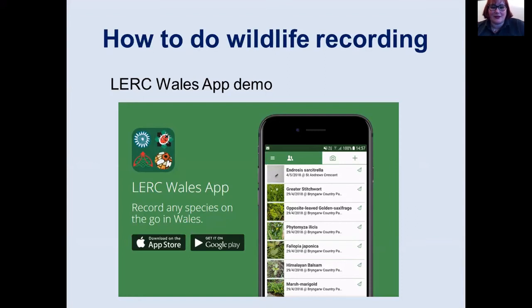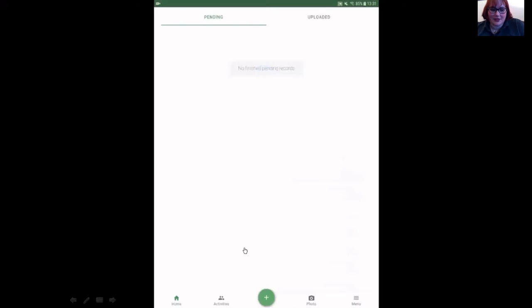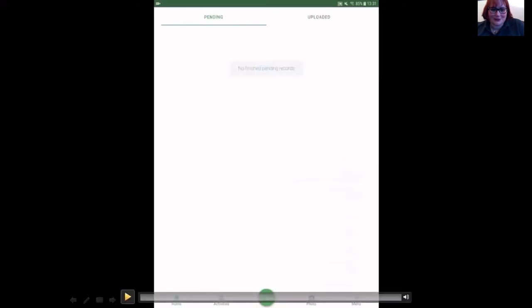So you can get the app for free. It's bilingual, so that's quite nice if you're a Welsh speaker. It's available on Apple and Android. And hopefully this video will work for me to show you how to actually use it. So when you first download it and open it, it will look like this. So just a blank screen because you haven't added anything yet. And to add your first record, you just click on the green circle at the bottom.